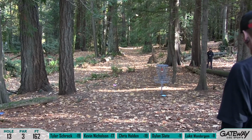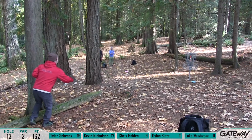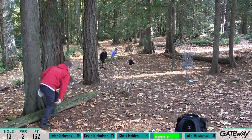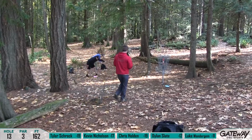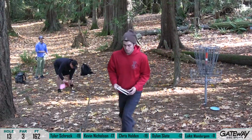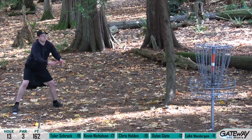But our first 2 players have missed their birdie putts. Kevin with a costly missed putt there. He's starting to fall back a little bit. Nice birdie, Dylan. I'm only facing about 15 feet here.